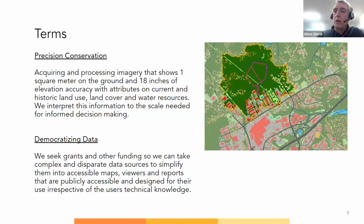Two terms that you're going to hear are precision conservation. Because we're able to utilize some remotely sensed imagery, we can process images at a square meter on the ground. So we can see what's going on at a square meter on the ground with 18 inches of elevation accuracy. We look at current and historical land use, land cover, and water resources, and interpret this information to really enable informed decision making. Part of that is democratizing data, making data available to all levels of society.